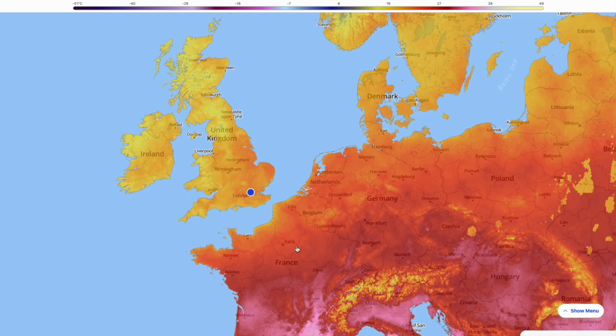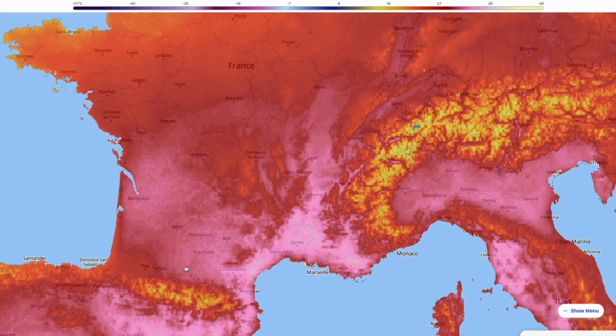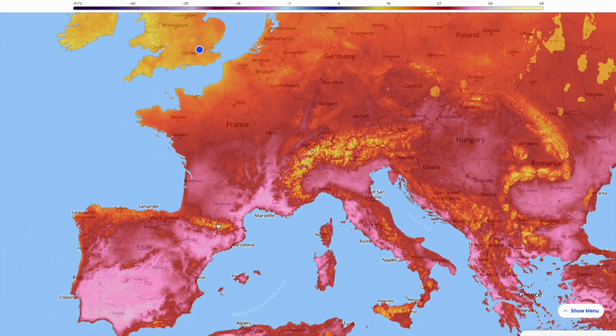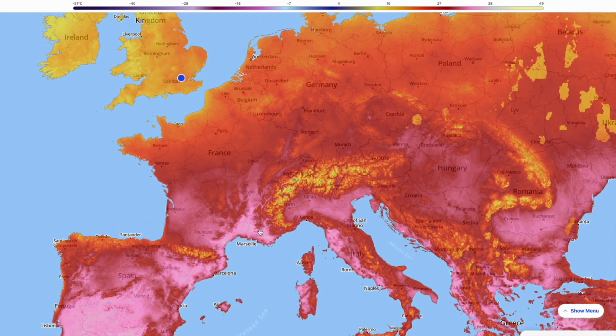But you can see to our south, across central parts of France, towards southern France, we're into the mid to high 30s, maybe even touching 40 degrees in a few spots. So quite a big heat wave developing across southern Europe here, towards Spain, France and Italy. Again, nothing ridiculous, but still really quite hot.